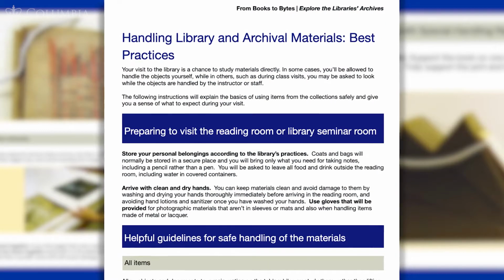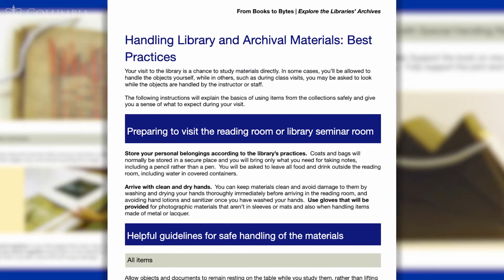Alexis, shouldn't we be wearing gloves? Actually, that's one misconception about working with archival materials. We usually don't use gloves when handling paper and books because it's a safer way to access them. Well, it is important to use gloves with photographs, for example. When you visit the library, you will get information about the practices to follow.